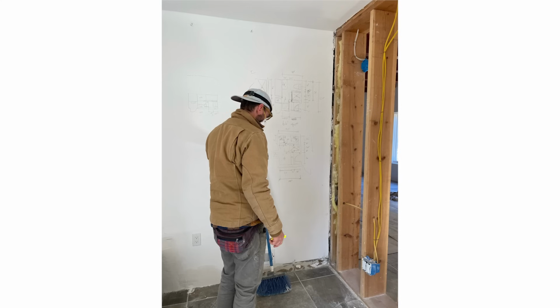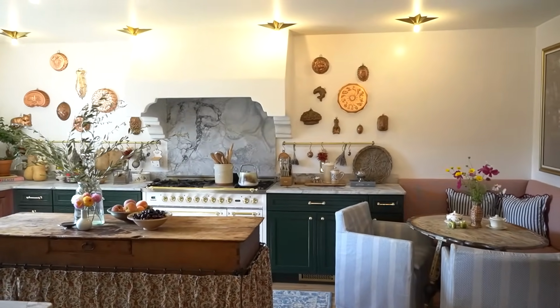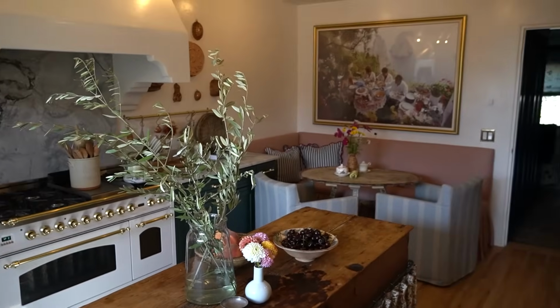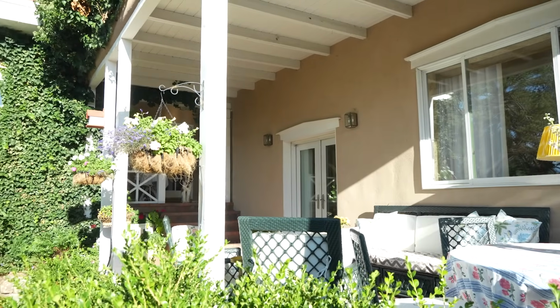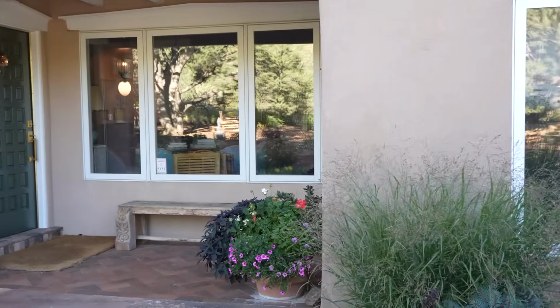And so that was really something we were looking for. We didn't want a bad remodel. We just wanted something that hadn't been touched yet. So it was perfect for us. I would say the architectural style of the home is territorial New Mexican, which is really a mix of Pueblo style architecture here, mixed with sort of a federal or neoclassical style.